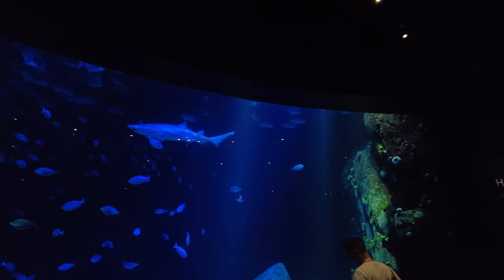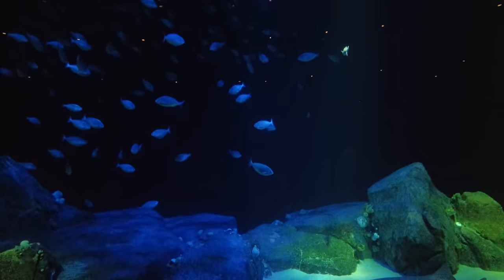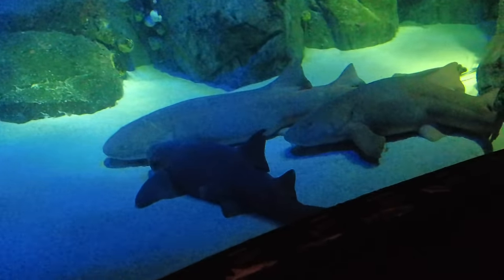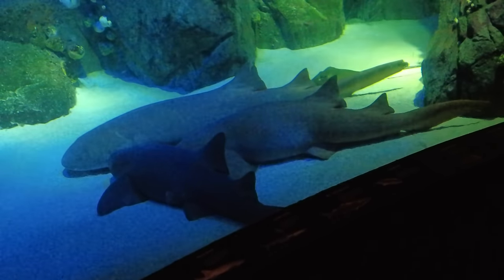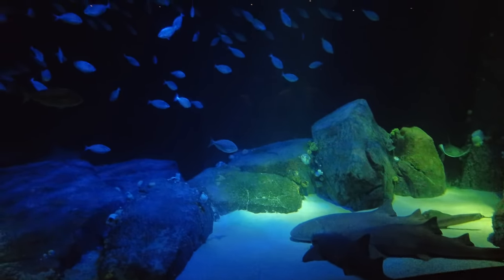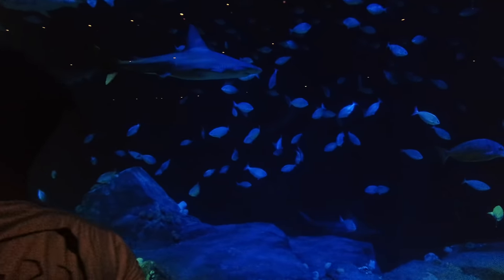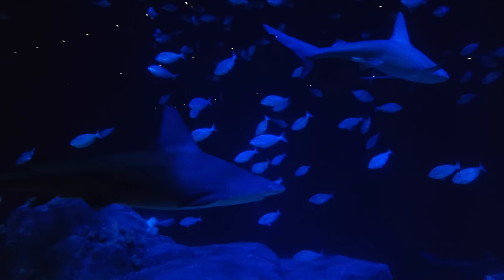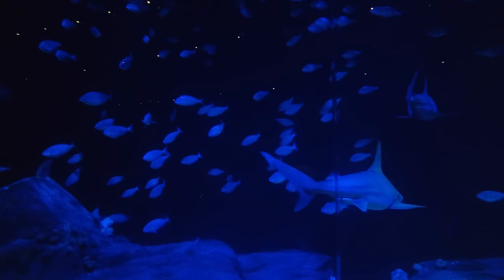Here is one of them. Oh, look at that. Here are three more sharks resting. Isn't it fancy, guys?